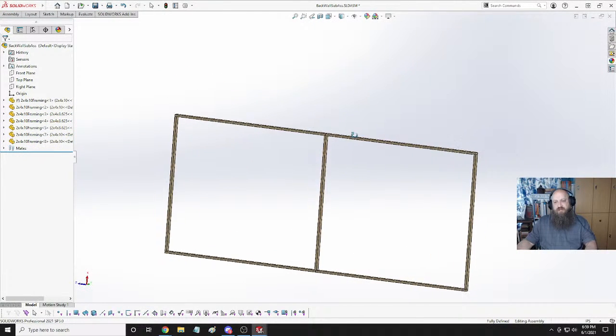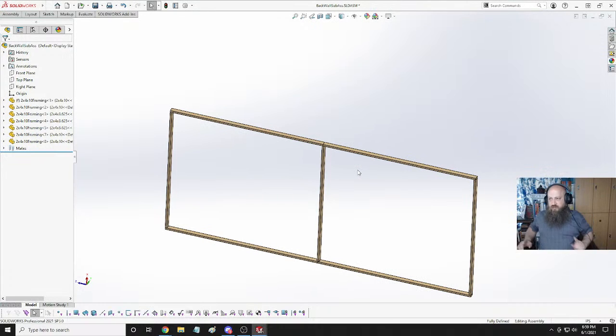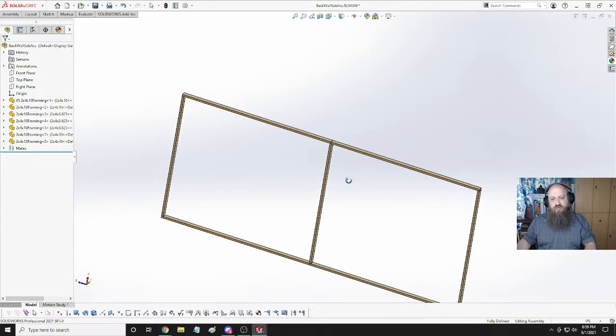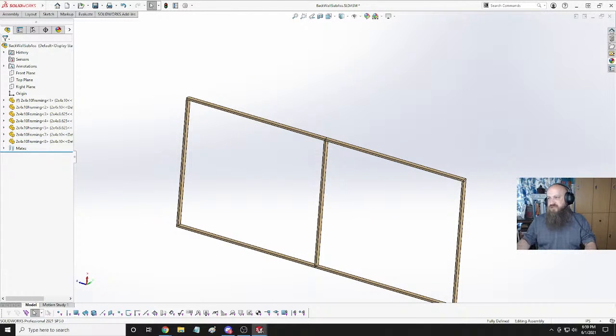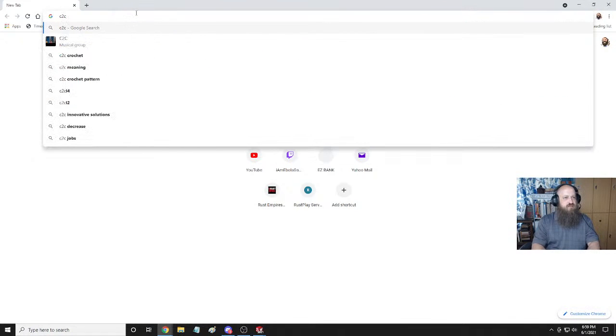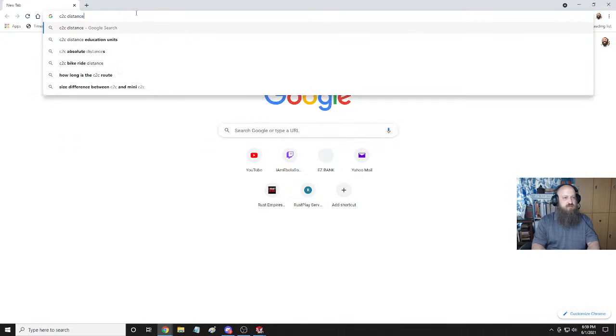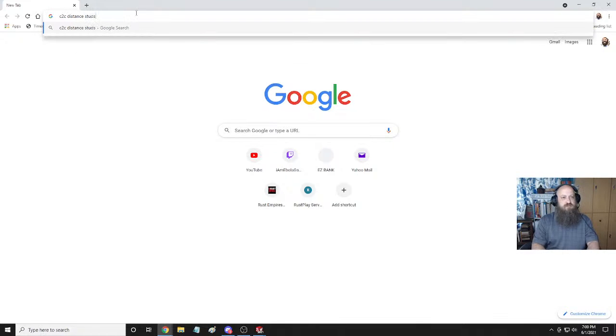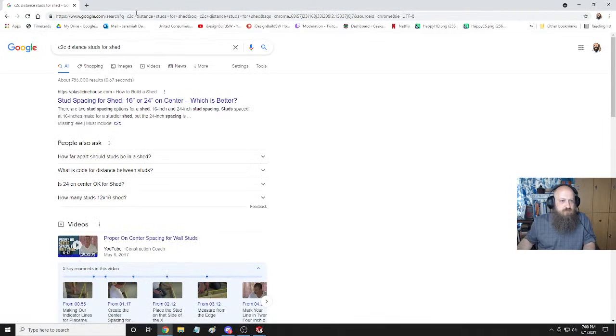Alright, so we got our framing. And what I want to do, I believe that the on-center spacing between studs and a vertical support for a structure is 16 inches. But we're going to verify that. So, let's see. Center to center distance. Stud spacing versus 16 or 24. I'm going to use 16 because I'm just that way.